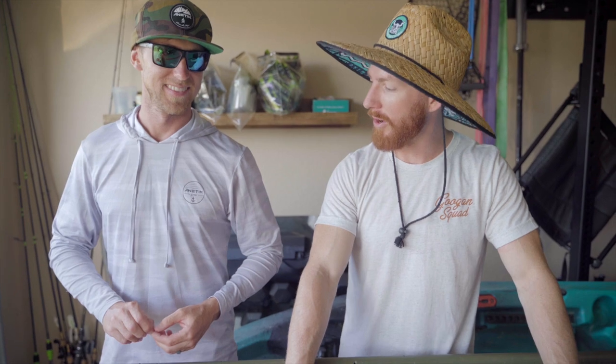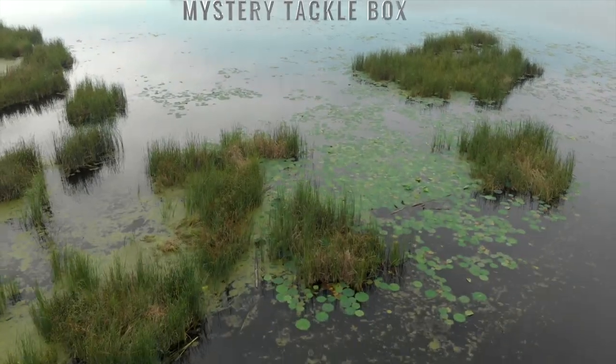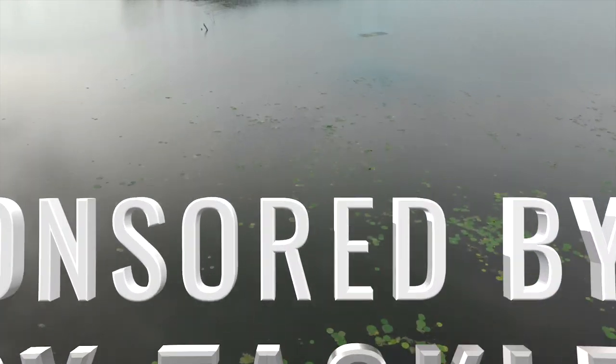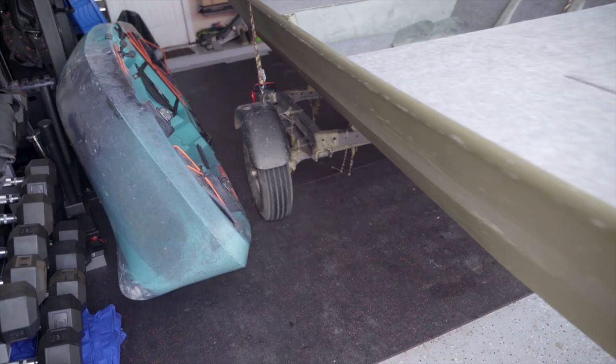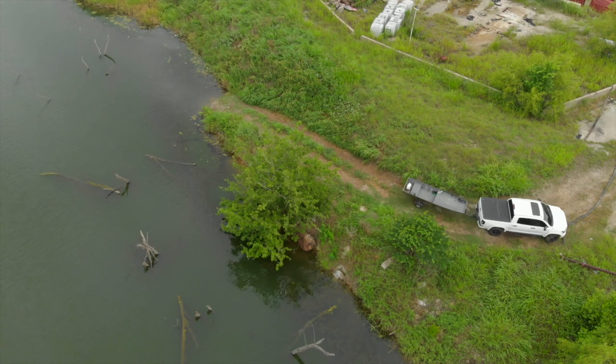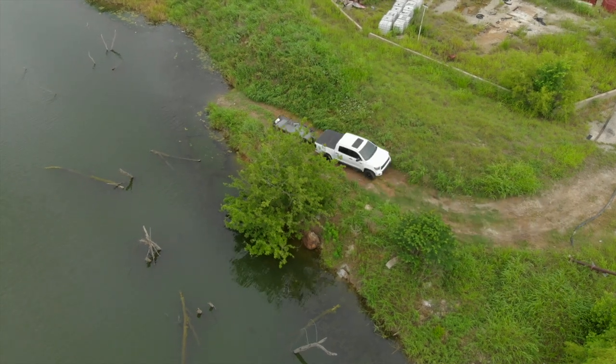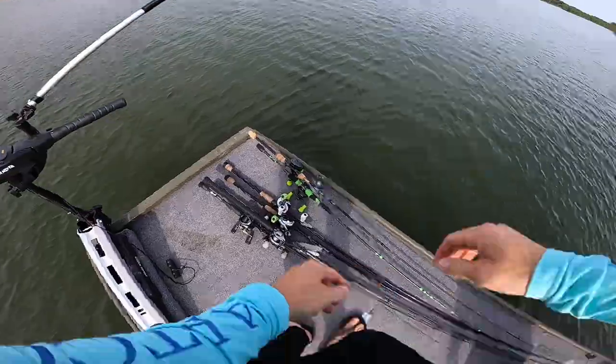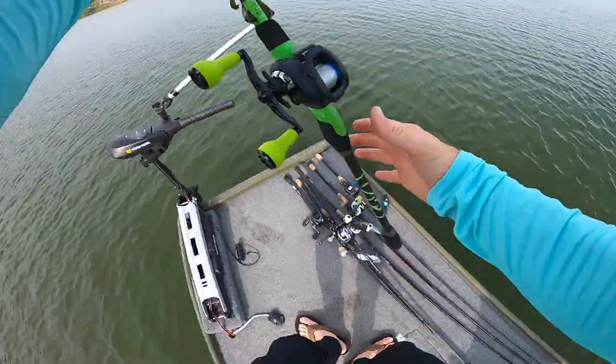Let's go ahead and get to the water and have some fun, man. I'm ready to catch some big ones. Let's get it. Let's get it. Okay, we're officially rolling. All right, y'all, making the first cast.